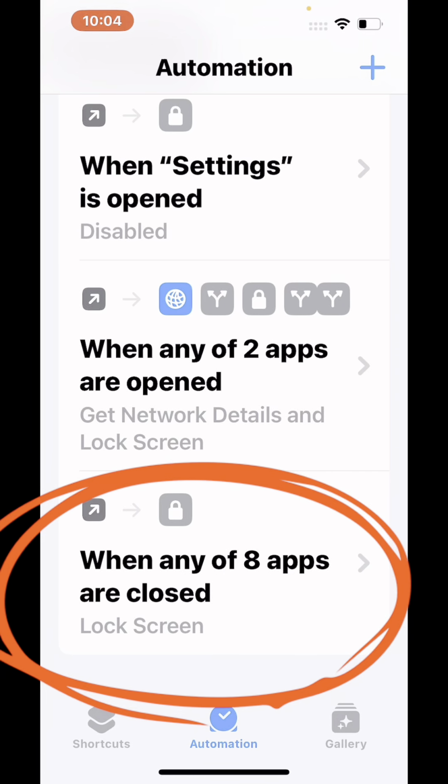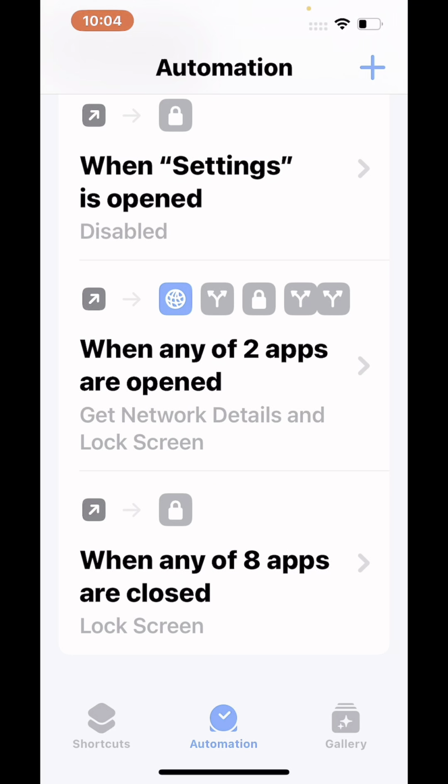lock the screen. Again, what this would look like is that if you are taking a photo and your camera is open and somebody steals your phone, as soon as he swipes away from that camera to go somewhere else, it's going to lock your screen down and he can't go any further.